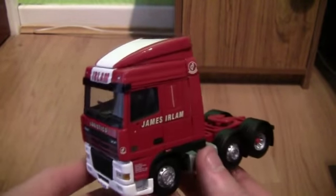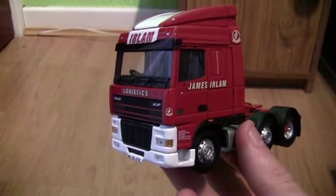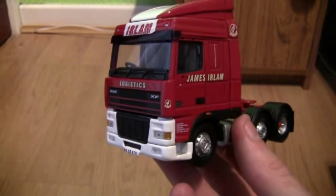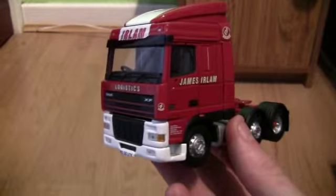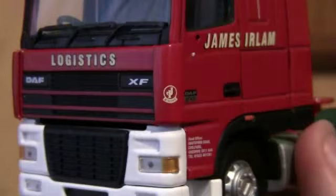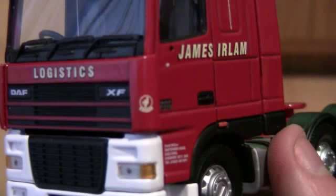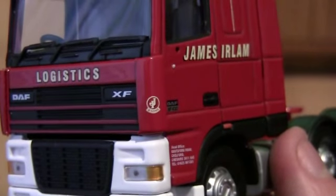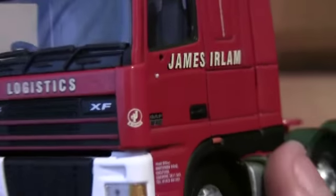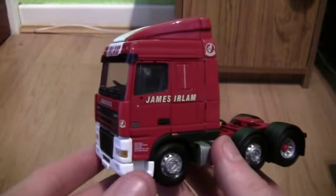So now turning the cab round to the side, I'll just hold it at this angle for a minute, because as you can see there on the sides of the cab, I'll just zoom the camcorder in, if it'll go in, oh there we go. We have the James Irlam and Sons logo, and that was just a bit of bad focus there, so we'll just try again. If I go in too far it might blur it, so I'll just come out again. But at least you could see that.